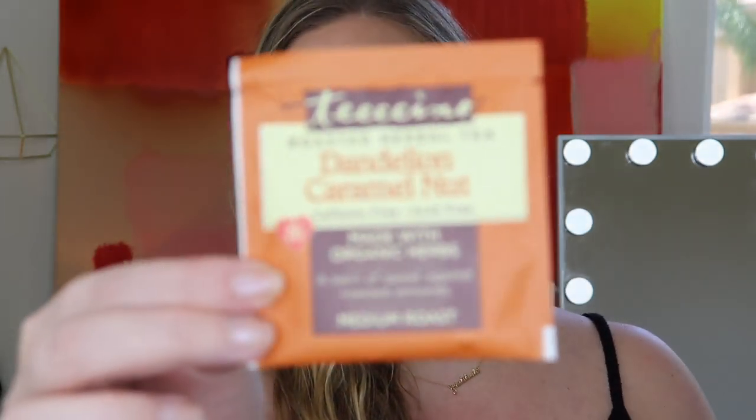So this is by Ticino, if I'm pronouncing that correctly. Roasted herbal tea, dandelion caramel nut. It is caffeine free, acid free, made with organic herbs, and it's a swirl of sweet against roasted almonds. It's a medium roast.